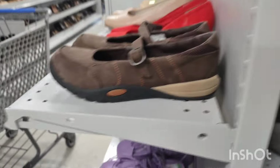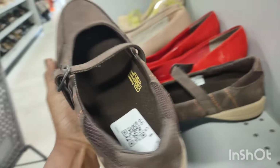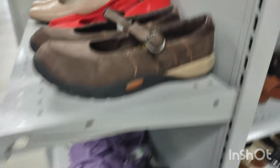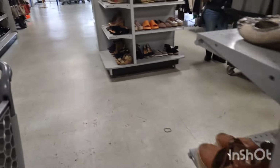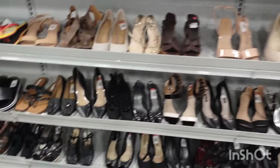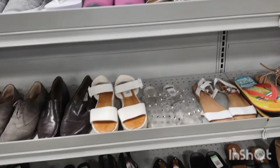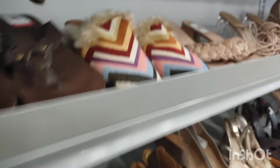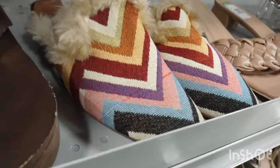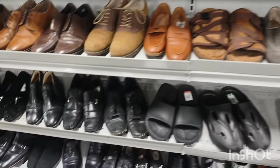I think that was for a man, right? Oh, those are gorgeous. I wish that was my size. That is a comfortable shoe right there. Brand new condition. Those are good shoes to walk around a thrift store. So. Are those for a man or a lady? I wasn't sure what that was. Are those slippers or house shoes? I don't know.